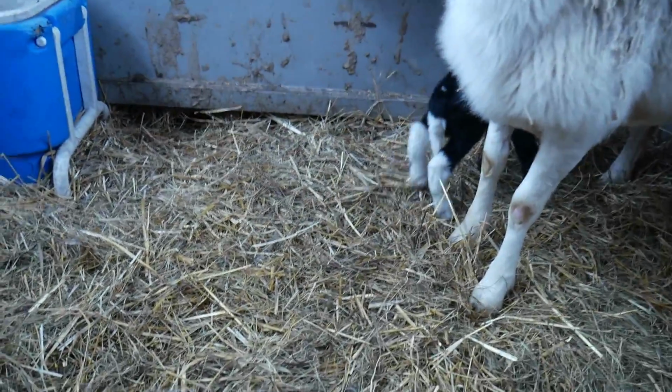Let's go look at the piglets. So let's go do a little piglet update. We actually castrated them this past weekend. They were probably 10 or 12 days old when we did it. That's a little bit younger than we've been doing it, just because we like for them to get a little bit bigger and stronger and healthier. But it sure was easier on us, and I think it's easier on them to do it when they're smaller.